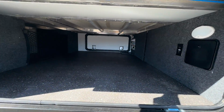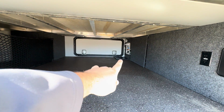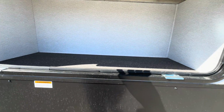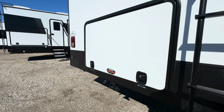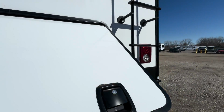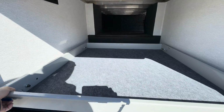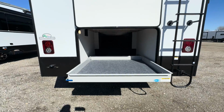Magnetic latches into an awesome storage bay over here. And you'll notice the docking station is actually going to be right here too. They're usually up in the front, so that's pretty cool. Below me as well is going to be an LP quick connect where you can hook up a grill or something of that nature. But I really like this: you get a towing package where you can hook up some good stuff, 3,000 pound tow rating, 300 pound weight rating. And you get a tray that can pull out just to make life a little bit easier. So that's pretty darn cool.